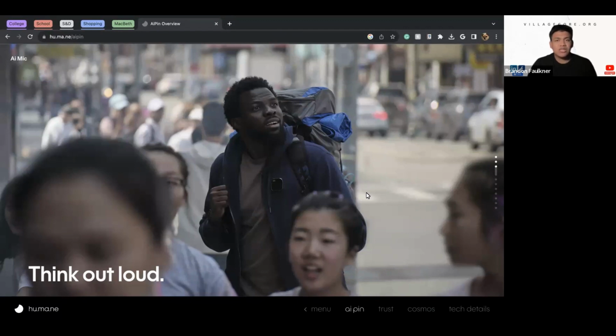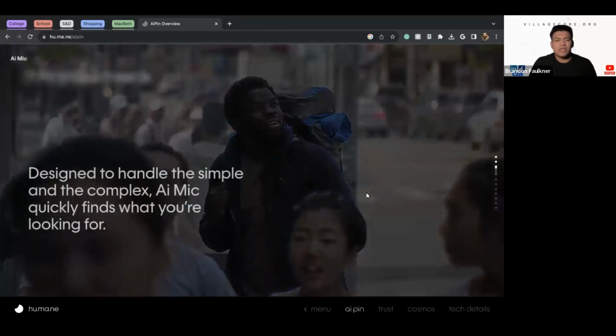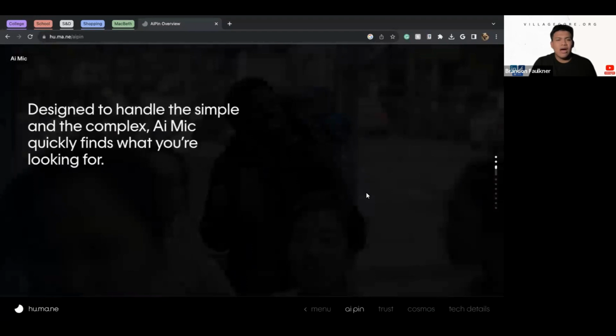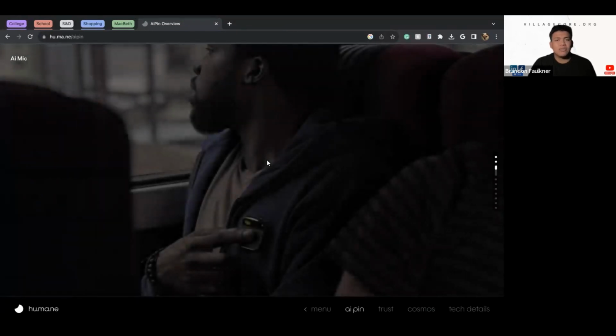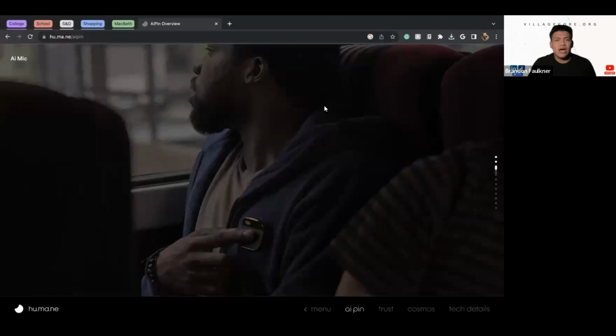And there are many cool features that come along with this device that we'll get into in a second. So the thinking out loud feature, and then we have the design to handle the simple and complex AI mic to essentially find what you're looking for. So that's what I mean when you're looking at different items that you're holding. If you're looking at different fruits, a book, or something in front of you, Humane will let you know what that is using their cameras and using the computing power that they currently have.